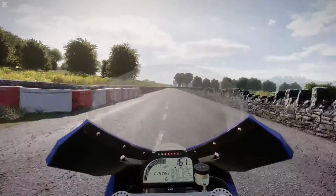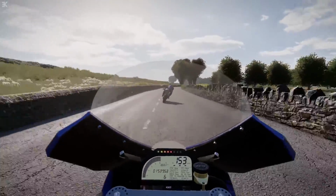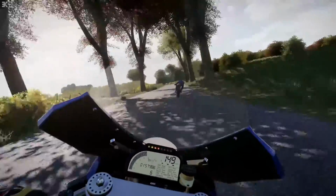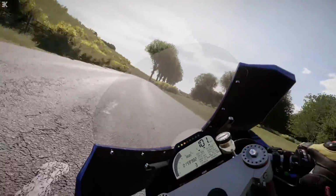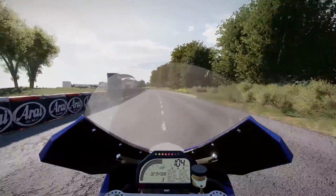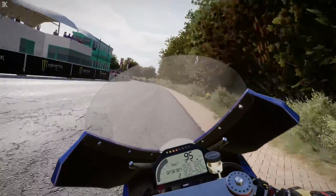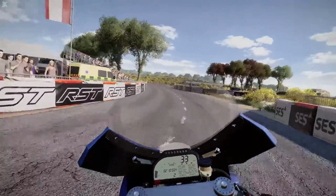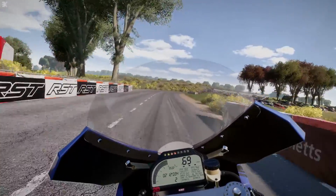Then again, add in the fancy tracks as, oh god, I did not want anyone near me. I'm trying to learn the track here, for God's sake. No, we can't be going fast if we're getting passed. Tactical use of the wall.